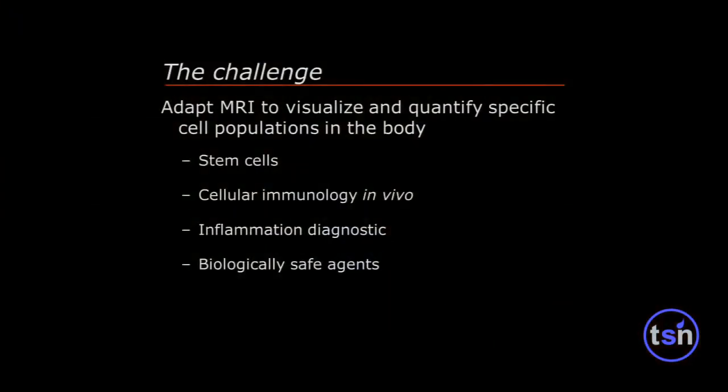And a related problem, which is more clinically oriented, is inflammation diagnostics. So we'd like to be able to develop ways to visualize inflammation in the body in a way that's unambiguous, and also to quantify the severity of inflammation. And this will help develop therapeutics, but also has great diagnostic value. And when doing this, we have an eye on using biologically safe reagents.